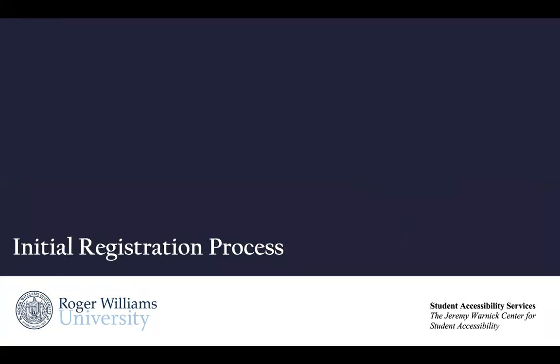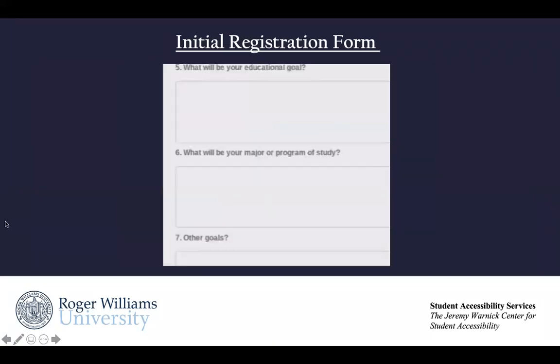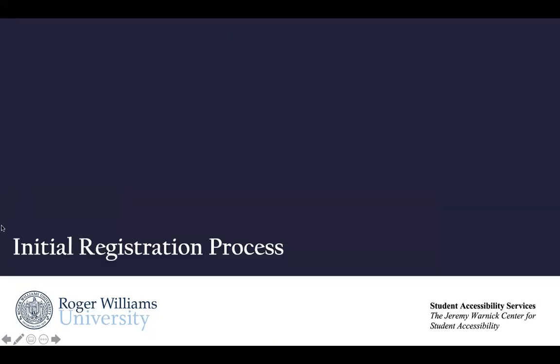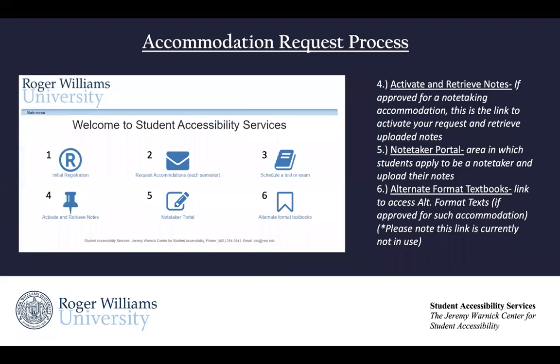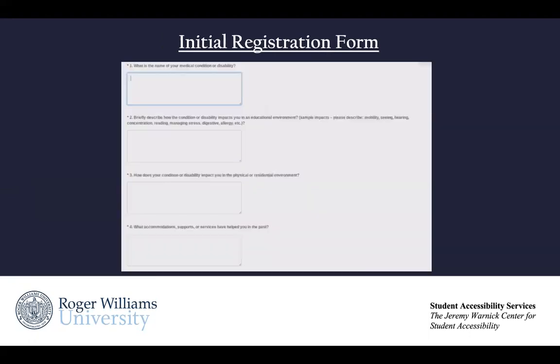All right. So the initial registration process. So we're going into, let me actually go back for you all. There we go. So now we're going to be reviewing item number 1. So what would happen is, if a student were to click into number 1, at first they'll fill out their first name, last name, student ID number, and their email.